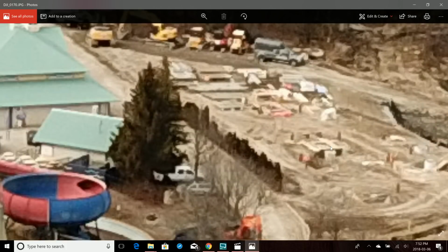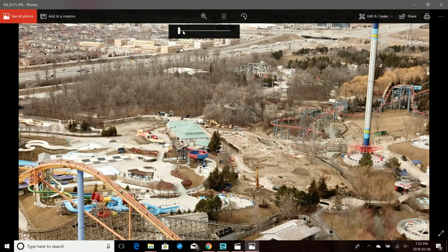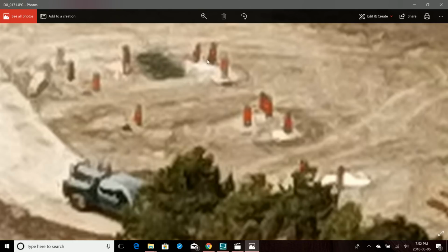Oh, cement formation. It's weird. It almost looks like a hashtag. And these really weird footers right here. There's three of them. So weird. Definitely the station area is right here. I thought it was going to be over here because these things appeared first, but they're rushing the cement over here.